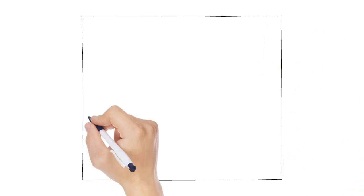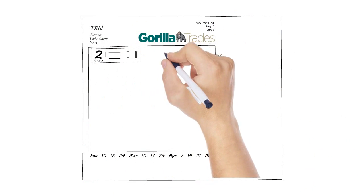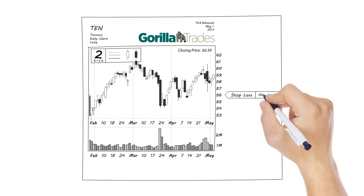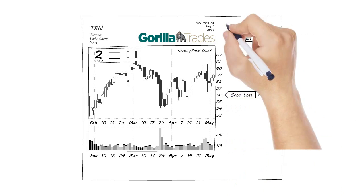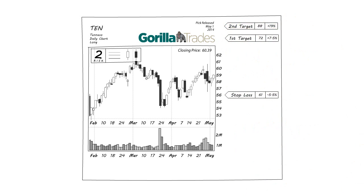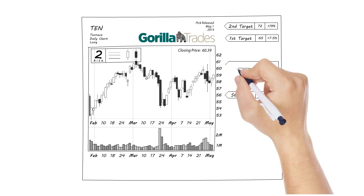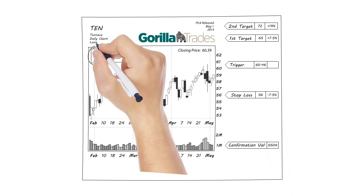All of the trading guidelines necessary are included with each gorilla pick, including a stop loss level, a first target, and a second target. And the stop level and targets are raised as the Gorilla Pick rises in order to maximize profits and minimize any losses. The Gorilla Pick chart also includes a trigger price, confirmation volume level, and a risk rating.